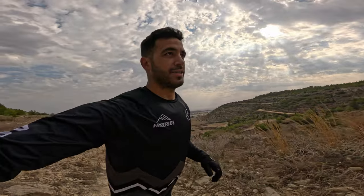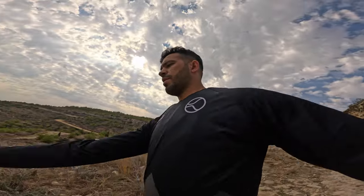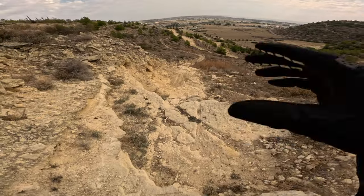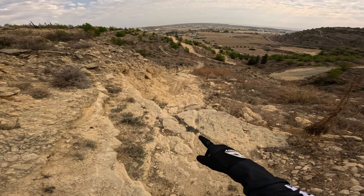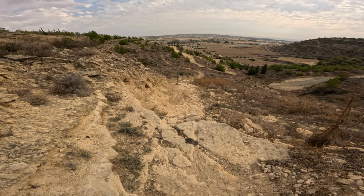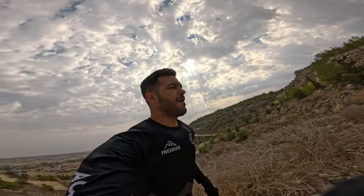So this was a demonstration from the juniors. Couple of line choices at this section. It's a little bit steep. It's pretty much the only technical section of the track. So there are a few line choices. Yeah, we're just trying to figure out what works best for each other. And yeah, track is looking rough.